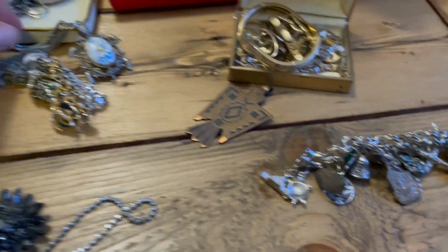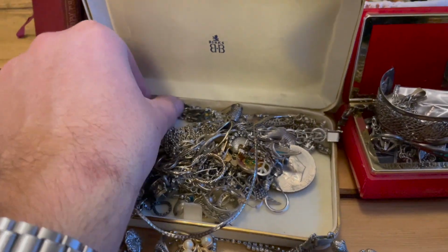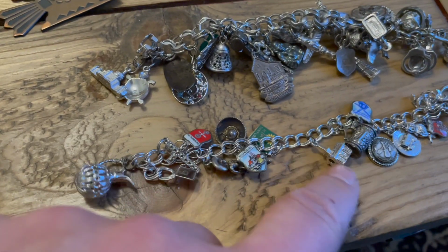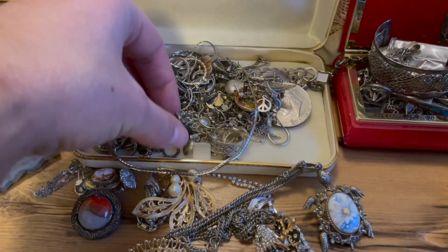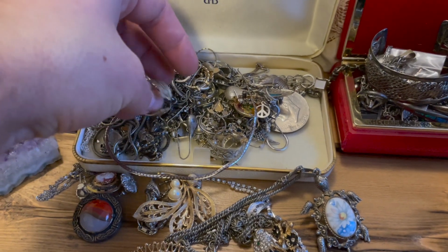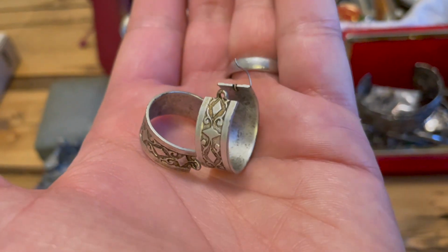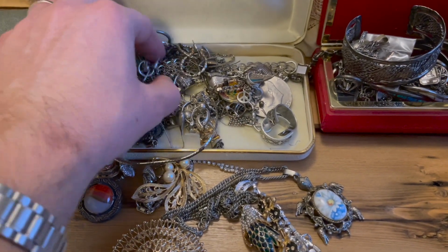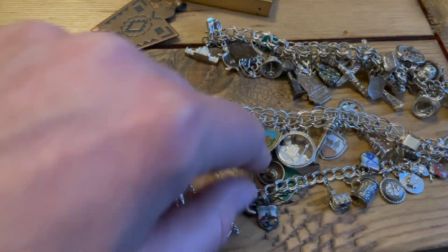And there's not just one of those. I think somewhere in this mess at the bottom there might be another one with more little charms. Again, all sterling silver, little sombreros and stuff. The trouble you run into with a box like this is things can get tangled easily, and it can take a while to untangle them, and also to find the matching pairs, like these sterling silver earrings. So I'll probably have to spend some time going through this. Oh look, there's another charm bracelet. All sterling silver.